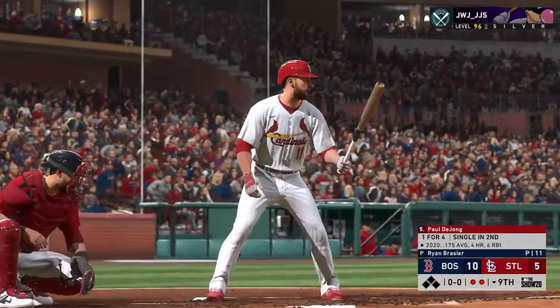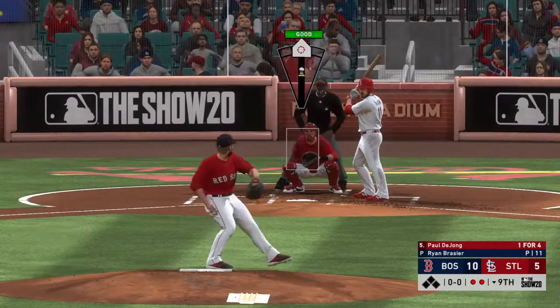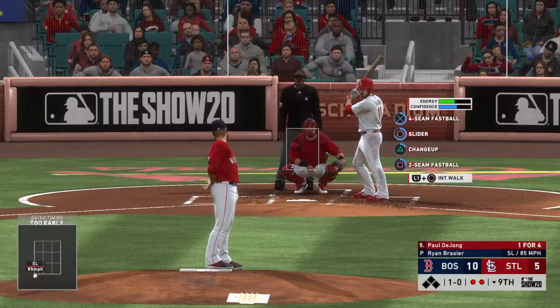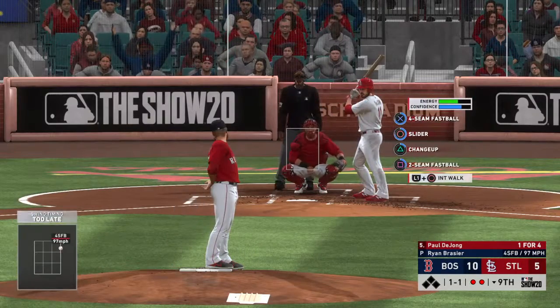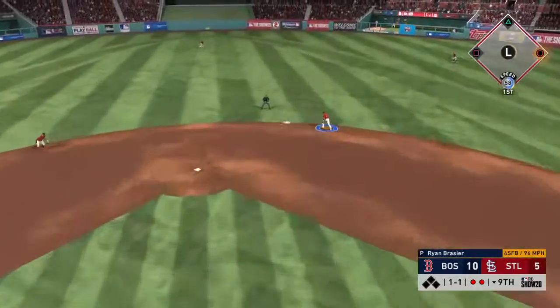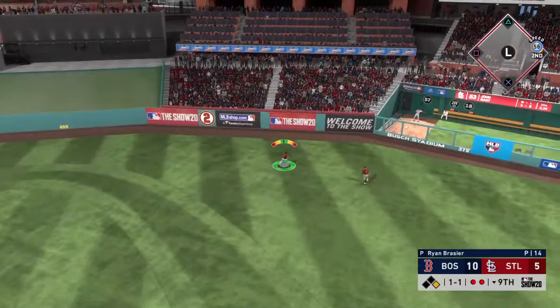Stepping in for the Cardinals, Paul DeJong. He comes to the plate as the last chance for his side. 2 out here in the 9th. And no swing, apparently. Ball 1. Bases are empty here with 2 men out. Well behind that fastball. It's a swinging strike. Threw that fastball right by him. He had no chance to get the barrel of that one. That gets down, and the inning will continue.